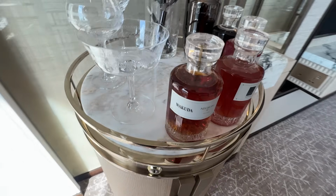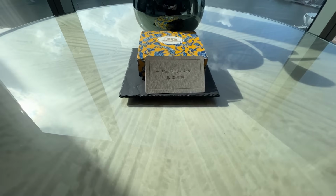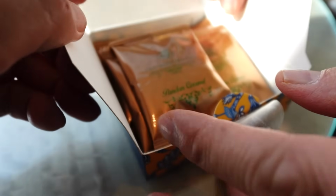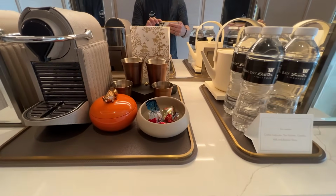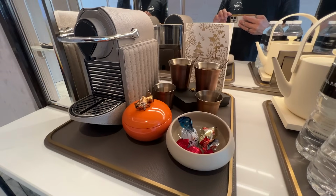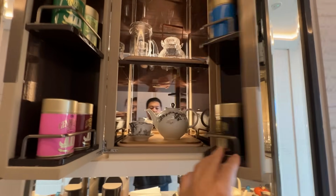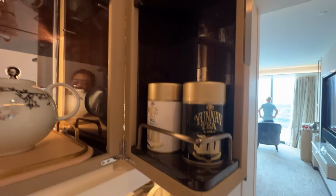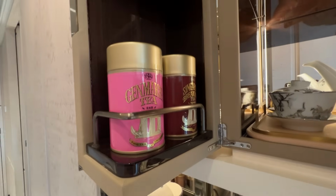This cocktail set here. Of course, this you have to pay extra. And there's a box of goodies here. What's this? It's cookies. Pandan coconut cookies. Finally, I have to show you this bar area. It's so lovely. There is a coffee maker, commemorative chocolates, milk, bottled water. And if you open here, wow, look at this. Look at this beautiful teapot and all this TWG tea. I think this is chargeable, so you have to pay extra for that.